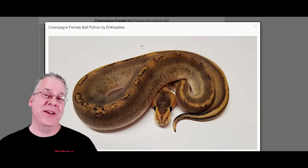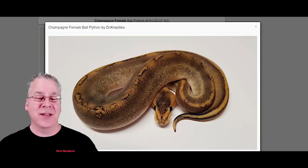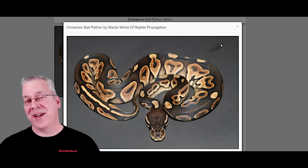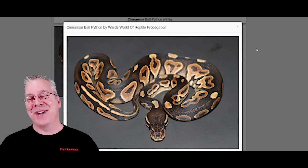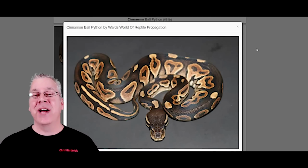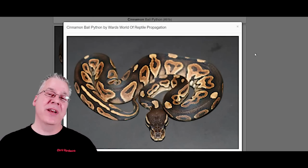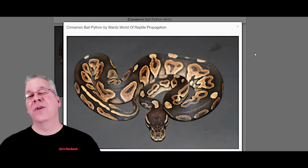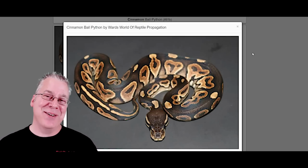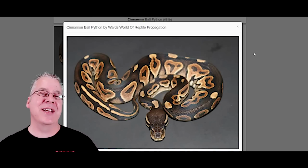So for example, if you wanted to invest in champagne, which is a gene that I don't have, you can actually buy something that also has cinnamon in it. This is another gene I don't have in my collection. When I buy into projects, I'm looking through all my genes: what genes do I want to add to my collection? Because keep in mind, if you keep breeding year after year, it's really a long-term project, and you start breeding champagne and cinnamon through all your other stuff. A lot of people think short-term when they're breeding. They're like, all right, I want to buy these two snakes and breed them together.